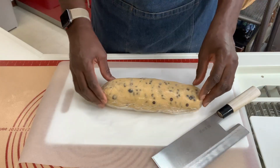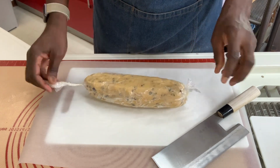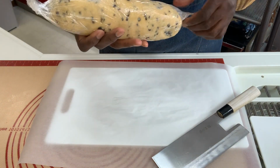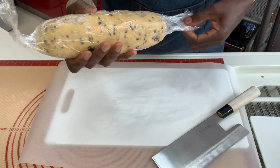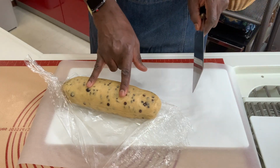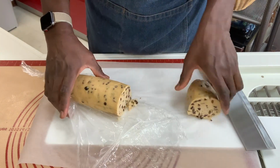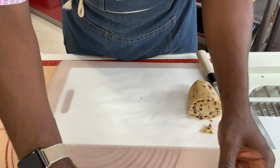Have a look. Okay, so the cookies have been in the fridge for about 6 or 7 hours now. And I've wrapped it in the cling wrap here. Of course, I'm not going to use it all, although I'm tempted. What I'm going to do is just cut a portion of maybe a third. So, let's see. Let's try that much for now. Set that aside.